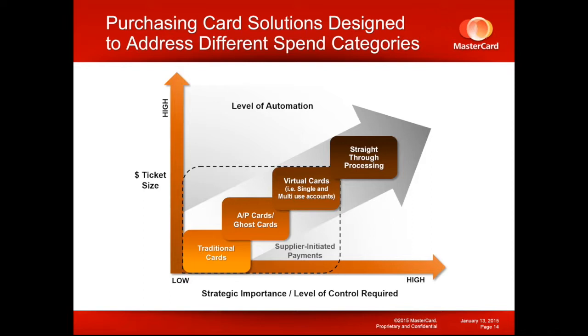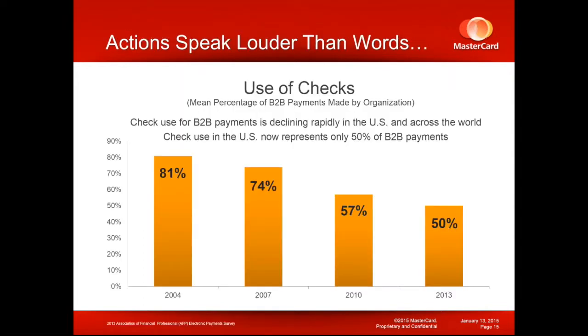That leads to the question: have these various card solutions really helped companies move from paper checks to electronic payments? The short answer is yes. According to a study by the Association of Financial Professionals, AFP, which they do every 3 years, back in 2004, 81% of B2B payments in the U.S. were done on paper checks. Fast forward to 2013, and that number drops to 50%. That's a significant decrease in check payments, and during that same time, card payments for B2B transactions have increased.